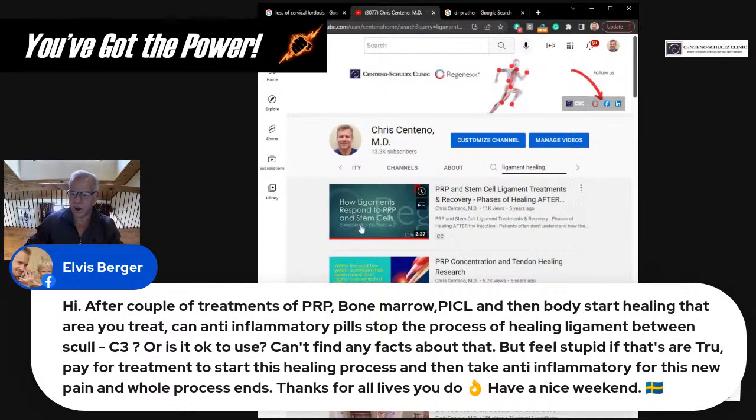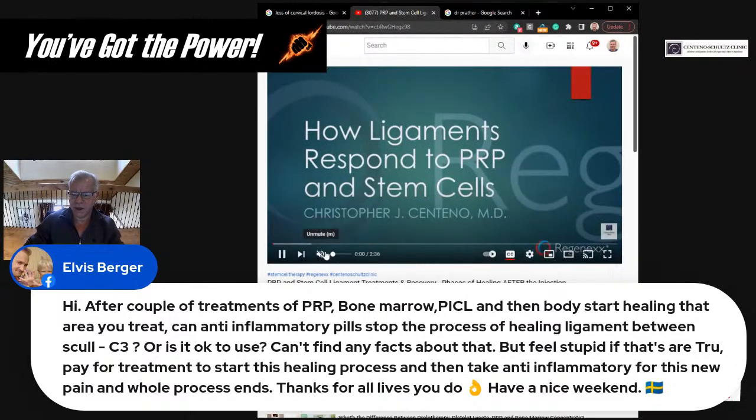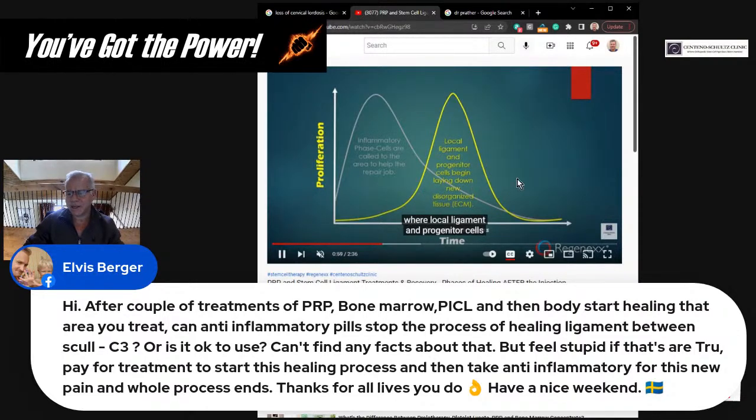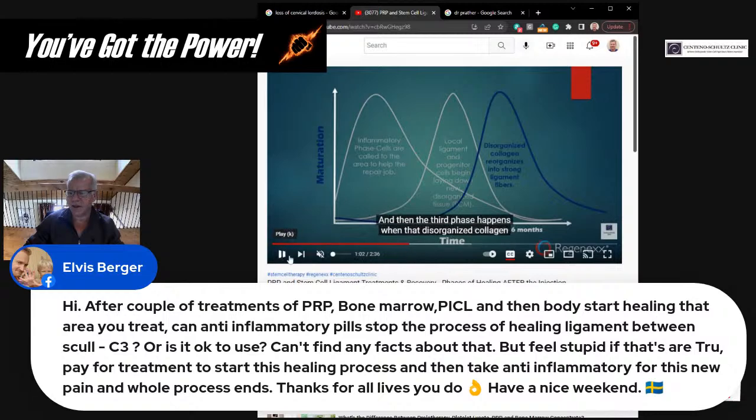And there's a video on that. In this video, it talks about this initial inflammatory response, lasting during that first couple of weeks. So you don't want to blunt that with anti-inflammatories. Now, when you get into this second response, it's going to be less of an issue. Probably still not good to take anti-inflammatories, but less of an issue than if you tried to blunt this initial inflammatory response. And then finally, you get this third response where anti-inflammatories are probably not going to have any effect, negative or positive.